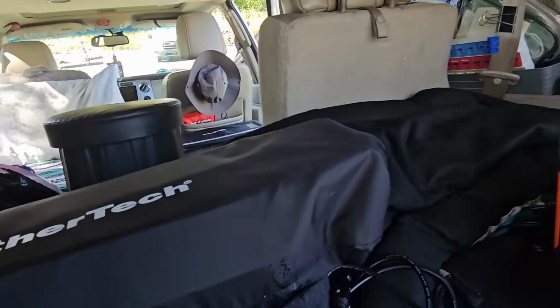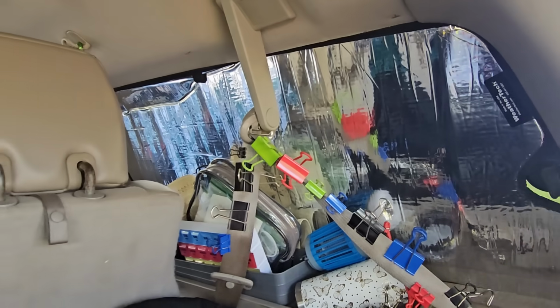The WeatherTech, that's my shades. The window covers, like this. These stay up all the time.